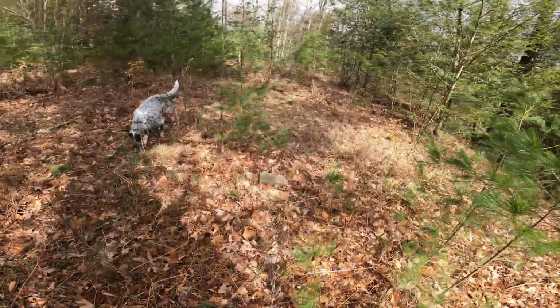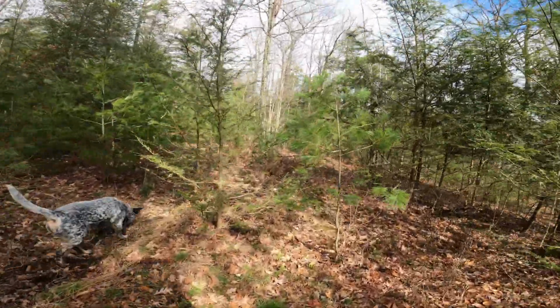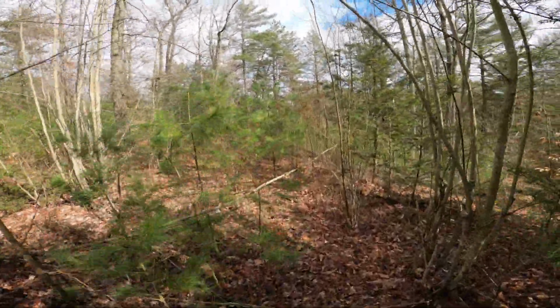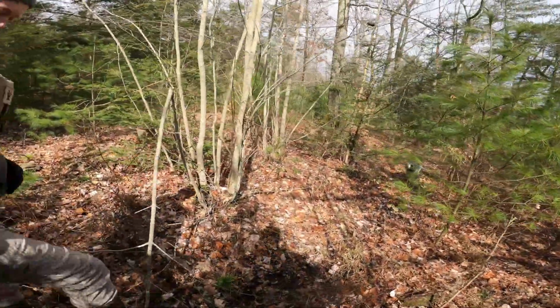There's a lot to this deer hunting stuff. You got to pay attention to everything, including your other hunters. Your other hunters are probably more you need to pay attention to than anything else, because where they're hunting is where the deer will not be, in my view.